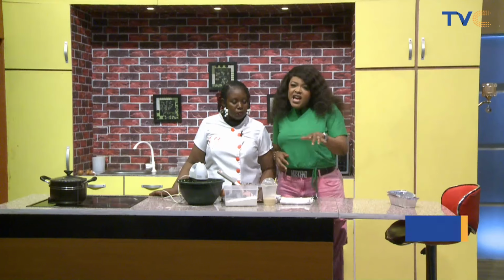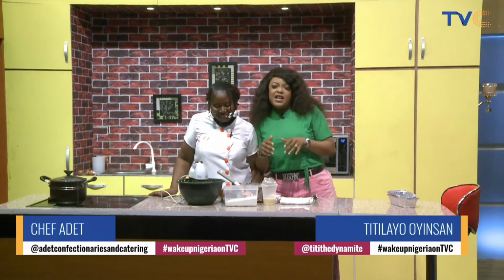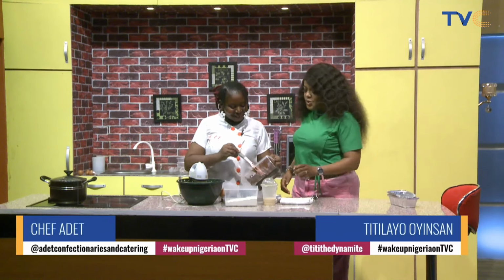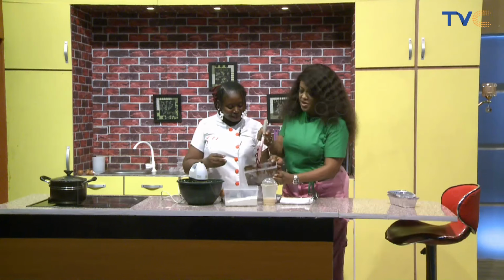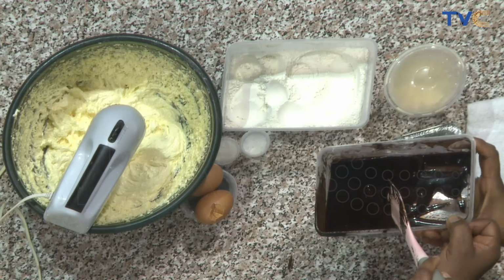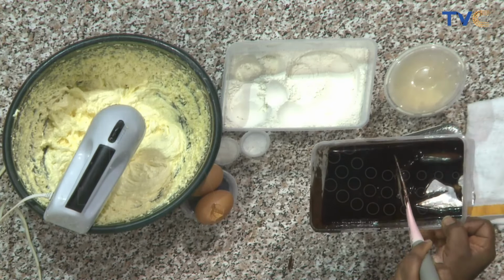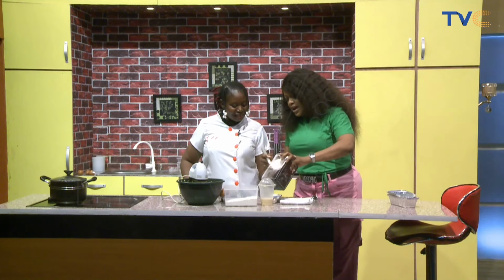A chef with an A and a D and an E and a T, Chef Adet in the building. Yes, I love it. Everything smells amazing. We've done all the mixing, but for those that missed it, we mixed in cocoa powder, flour, sugar, and baking soda. Baking soda, baking powder. One more thing. Salt. I missed the salt. Oil. And vegetable oil. Now, there was quite a lot of vegetable oil in there, right?